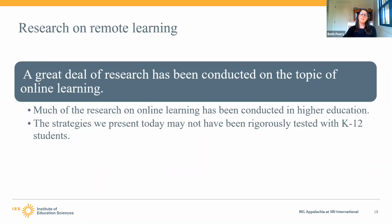We also want to note that although a great deal of research has been conducted on the topic of online learning, much of it has been conducted in different contexts. For example, many studies have been conducted in higher education settings. And although not all of these strategies we'll share today have been rigorously tested by researchers with K-12 students, we've based our presentation on the best available research and research that we believe can translate into your current context.